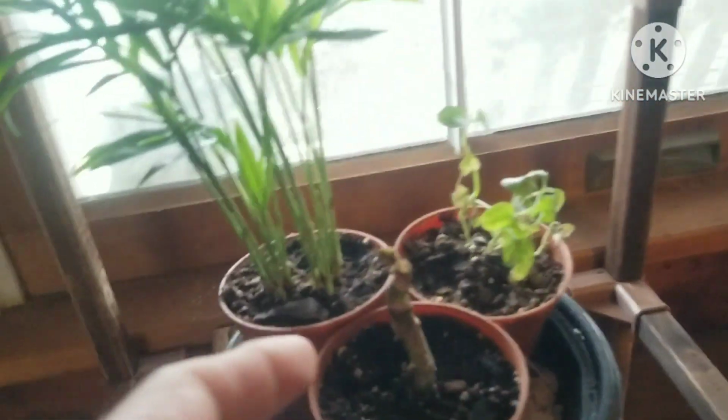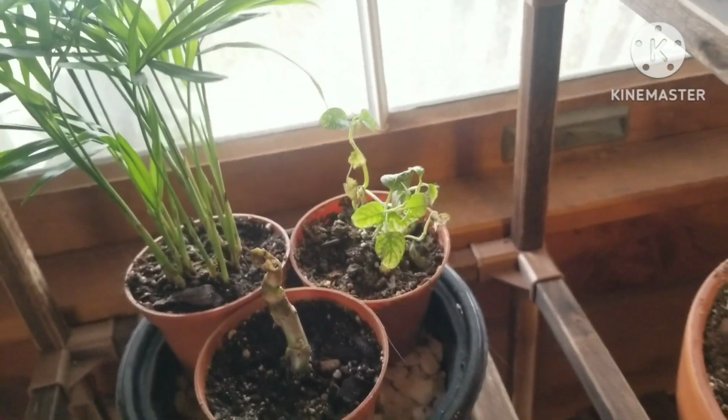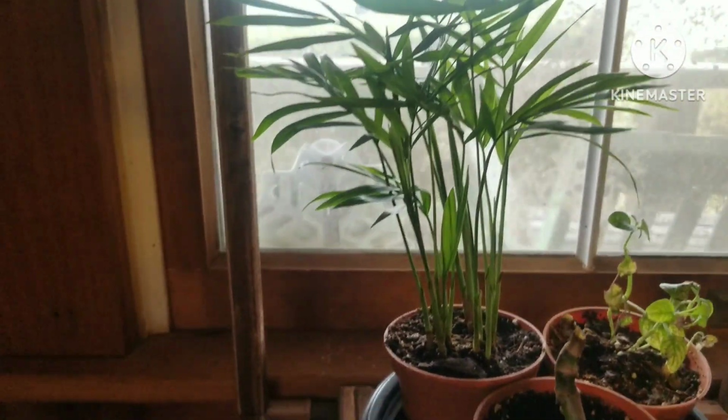My coffee tree, Arabica coffee tree, some sort of philodendron that's not dead yet, but sure ain't doing nothing either. Polka dot plant that is really sad. I'm not sure what's going on with it. It's been losing leaves for a while now. But my parlor palm sure looks good.